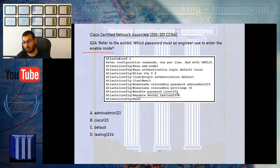There is enable password and there is an enable secret. I believe having two passwords, the other one will override the first one. Why am I saying that? Because Cisco 123 is here, and testing 1234 is here. So which one of them? I believe the other one, the new one, will override the old one.